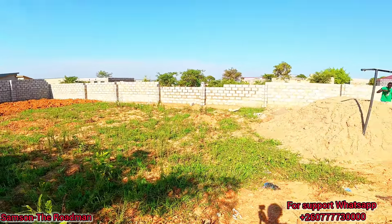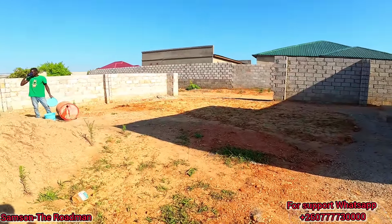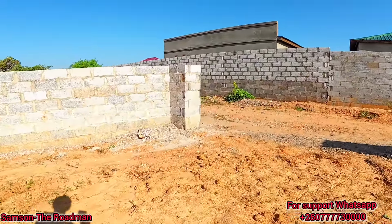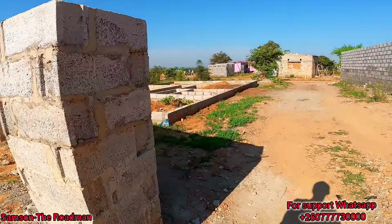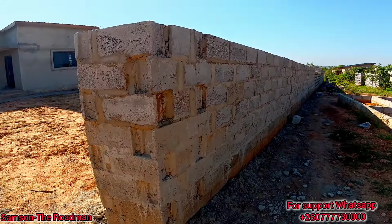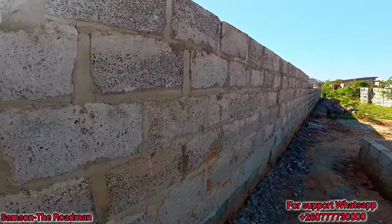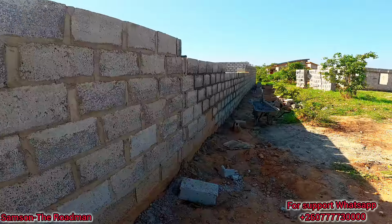Okay, but let me show you from where we are actually working today. Yesterday we did a bit of work. Yes, significant work actually. And today we intend to continue with the same spirit. Okay, so this is the wall fence, guys. You can see from here, this little one, the one that built it from scratch, guys, from scratch. This is the wall fence here.